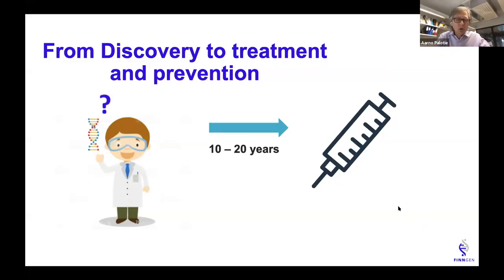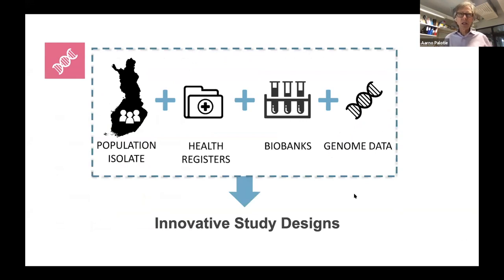Thank you. So why do we do this type of large-scale genetic studies? For this audience, it's probably obvious that we try to find new tools and new ways to speed the transition of initial discoveries to treatment and prevention. And really, this type of biobank studies, which have a strong genetic component, is one way of doing that.